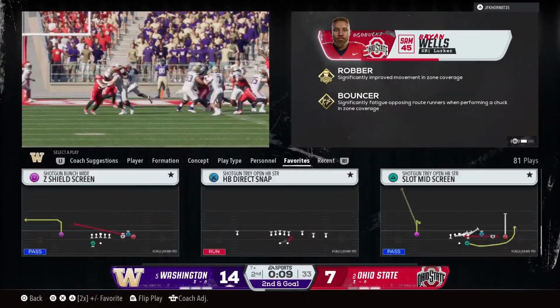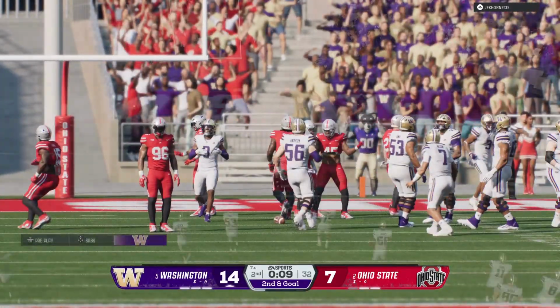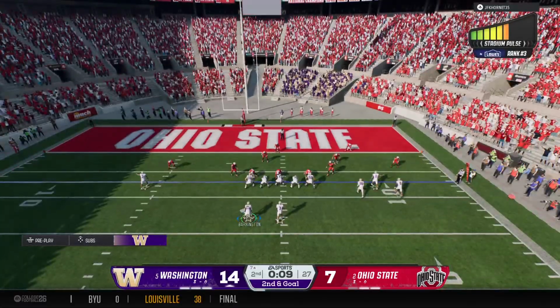These are tight windows, man. They open and close so quickly. You got to almost anticipate where you're going to put the ball. No gain on first makes it 2nd down and goal from the 7.